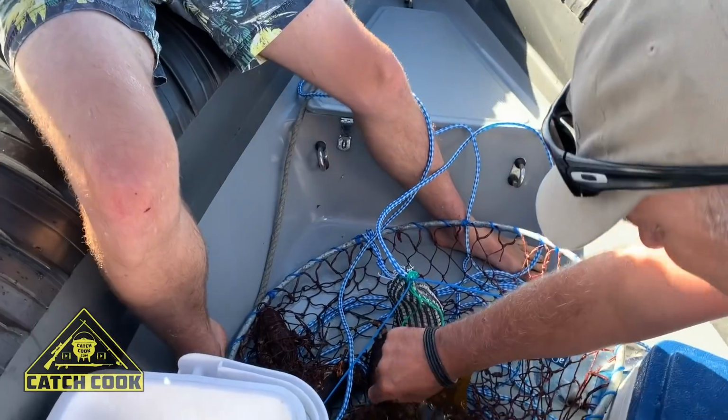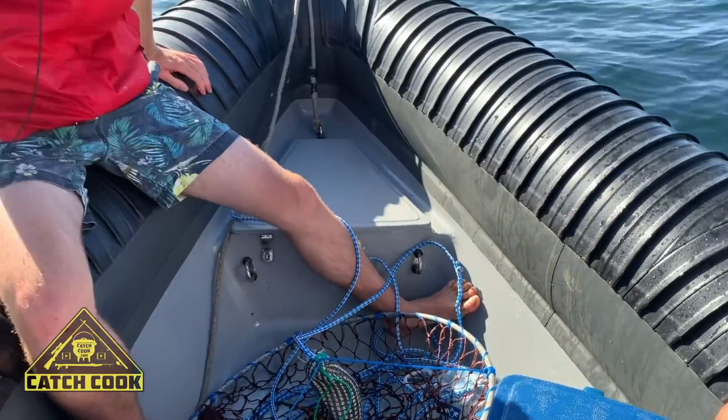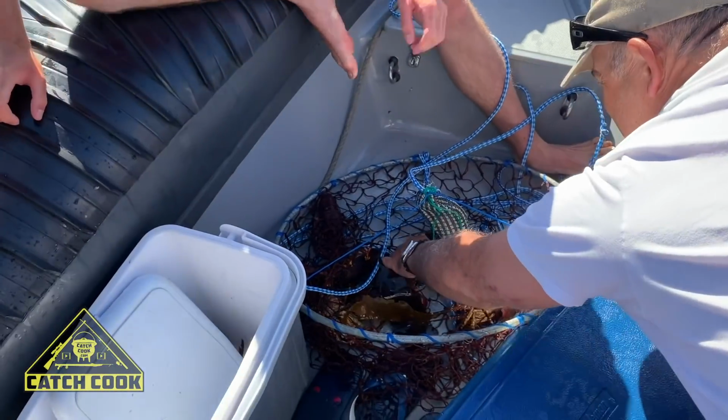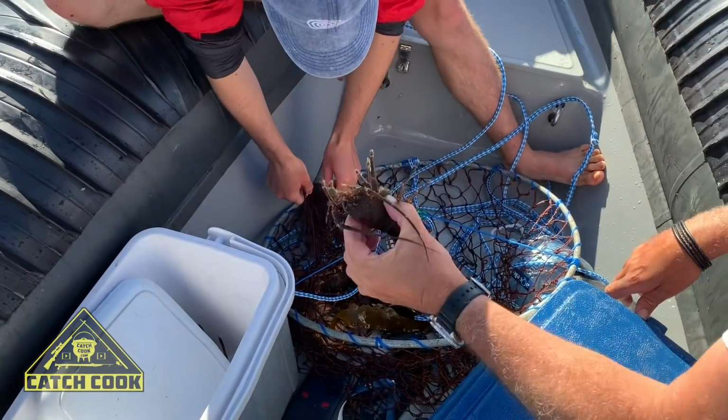Right, we've got the mother load. Liam, well done. Liam and Olli are learning. It's their first crayfish experience. So, yeah, we've got some. A lot of small ones. 2, 3, 4, 5, 6. So the small ones we just throw back.